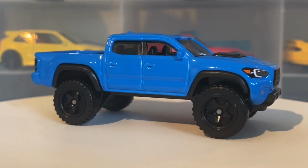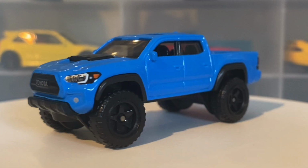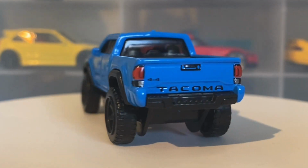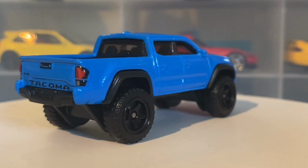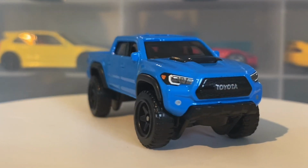We don't really buy an awful lot of pickup trucks, and we definitely don't really use them for work. It's mainly just for a personal car, such as the Ford Ranger Raptor. We don't have the regular Ford Raptor, we have like a smaller version of it. But anyways, let's get into the actual showcase of this car.